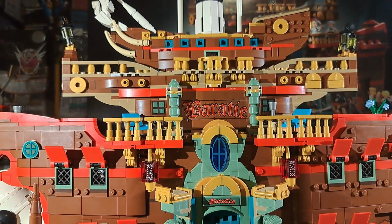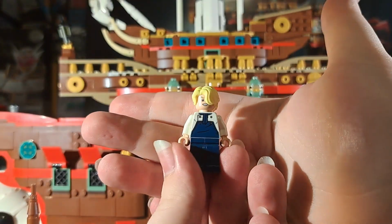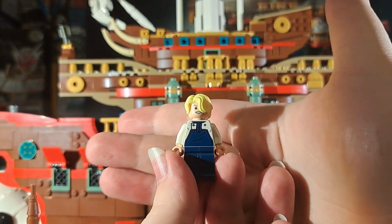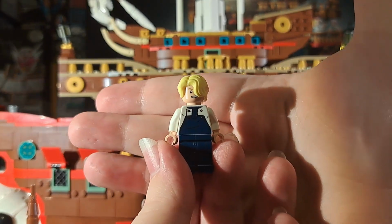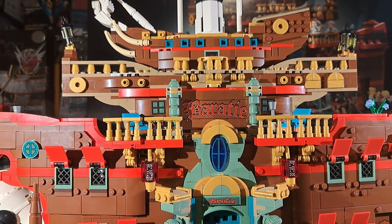It looks accurate enough to his appearance in episode 5, Eat at Baratie. And it's nice to have a chef costume Sanji, but, you know, it's nothing too crazy. I like it. It's a good minifigure, and I think it fits for the set.